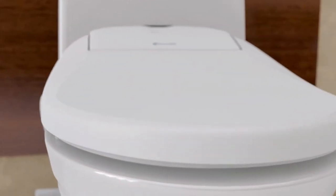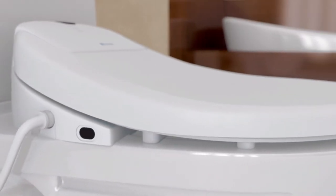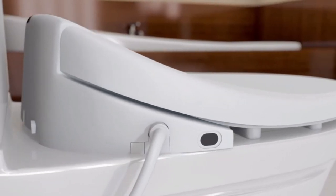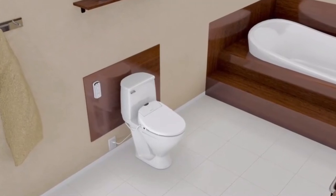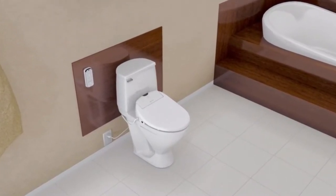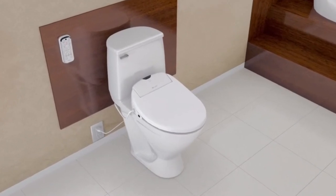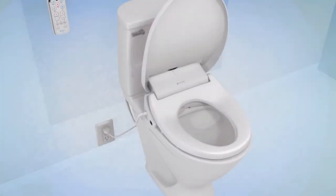Brondell Swash Bidet seats fit 98% of residential toilets and are easily self-installed onto your existing fixture, no plumber or professional required. All that's needed is a standard GFI electrical outlet in the bathroom. Create a spa-like experience in the comfort and privacy of your own home. Now let's explore the Brondell Swash 900 and 1000.